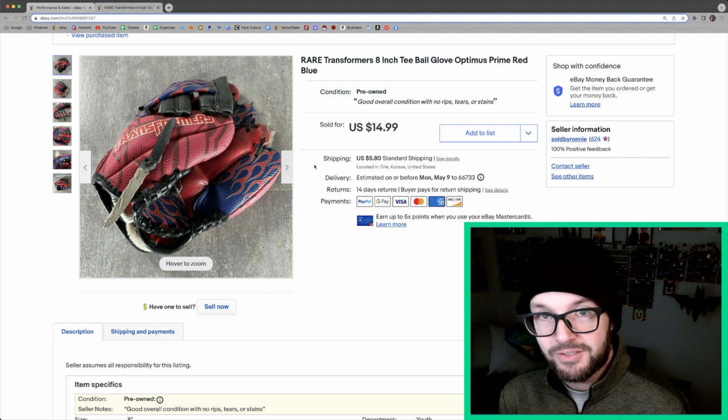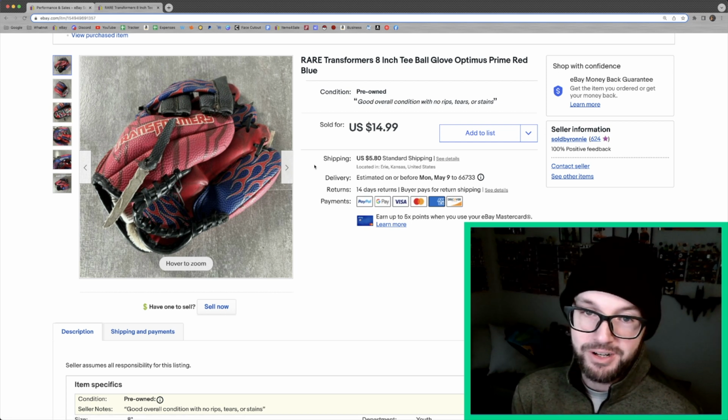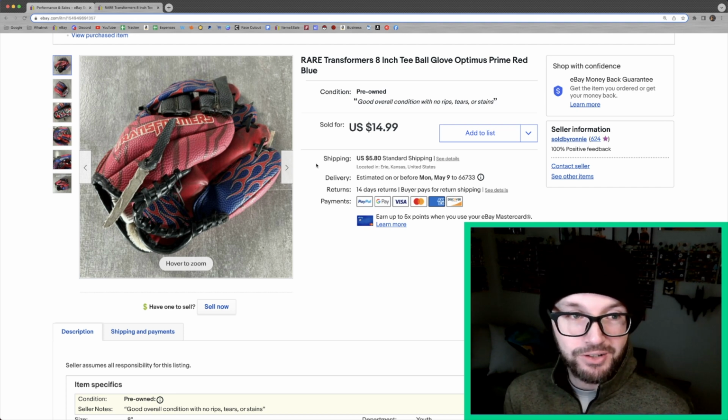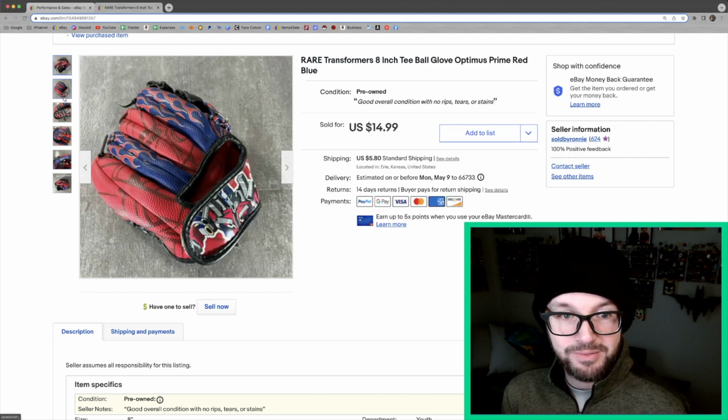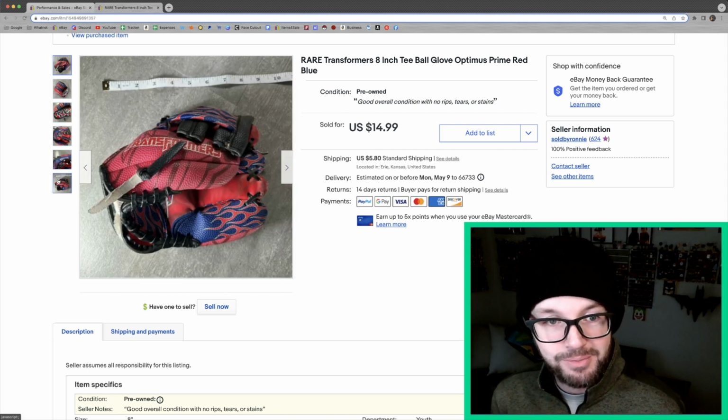T-ball and baseball gloves have been a tremendously good seller for me. This was another one that went into a $3 bag, so I've got probably a quarter into it. It's a Transformers glove, which is pretty awesome. I would have loved to have had that glove whenever I was a kid. Sold for $15 plus shipping.